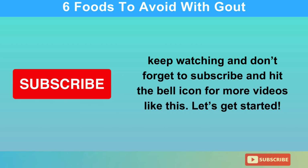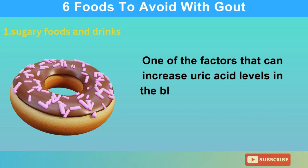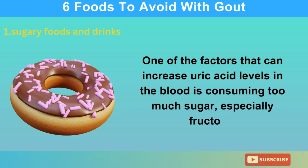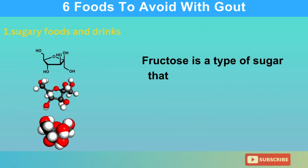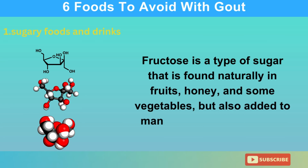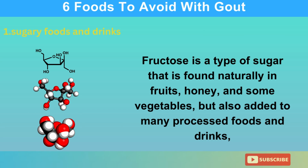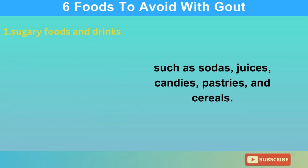Let's get started. Number 1. Sugary foods and drinks. One of the factors that can increase uric acid levels in the blood is consuming too much sugar, especially fructose. Fructose is a type of sugar that is found naturally in fruits, honey, and some vegetables, but also added to many processed foods and drinks, such as sodas, juices, candies, pastries, and cereals.